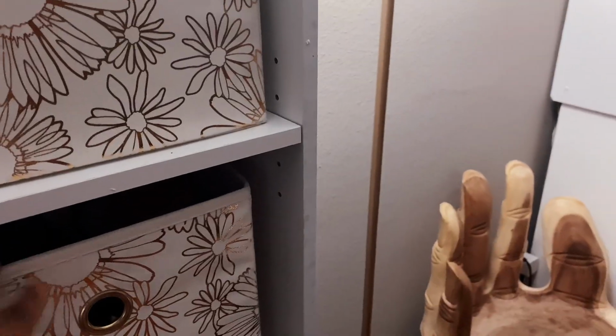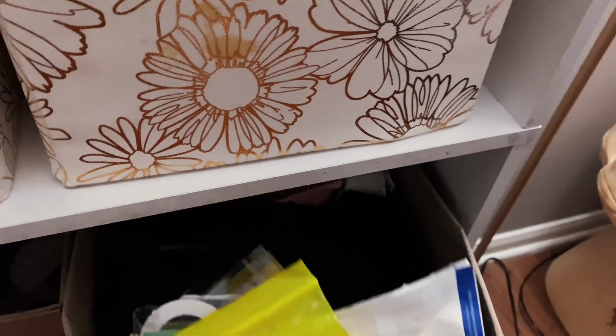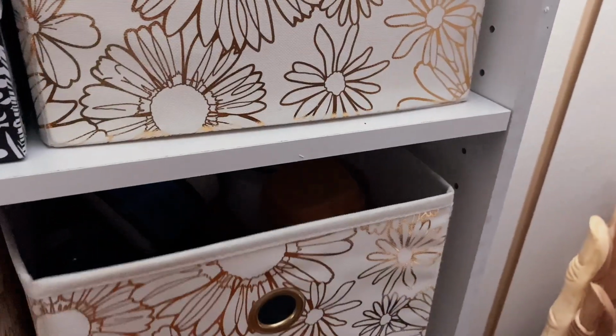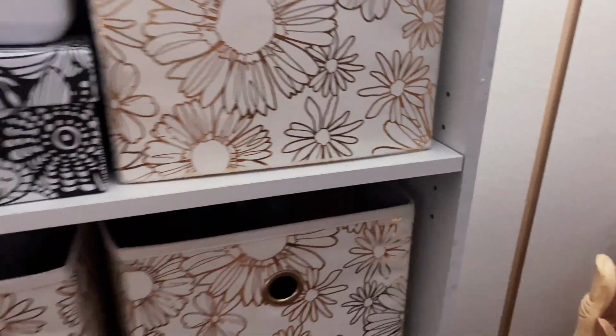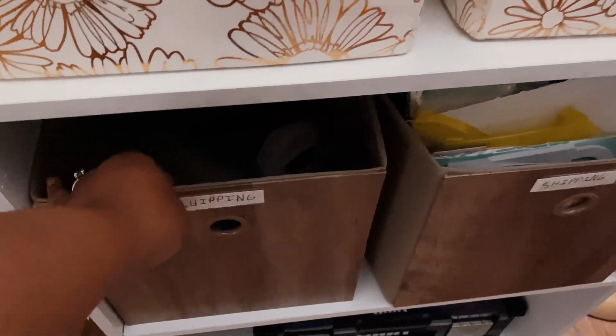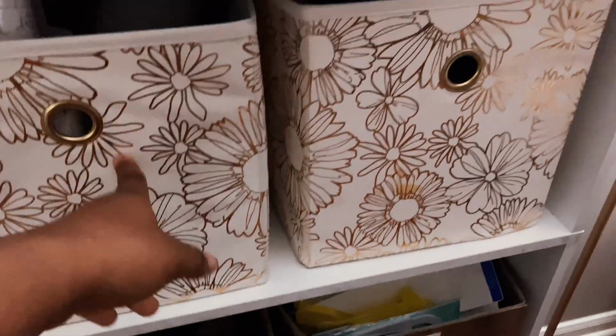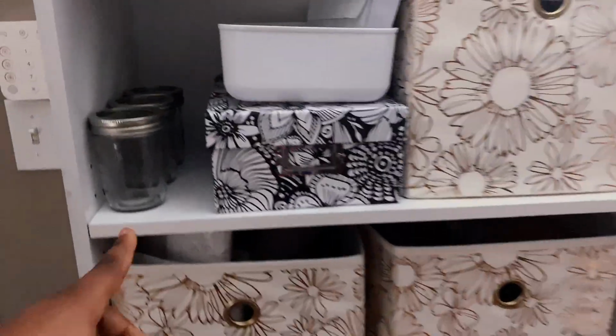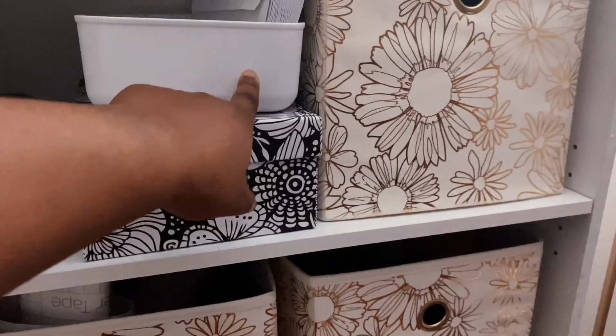Disclaimer, none of these things are actually organized. So me going in and actually organizing and labeling all of them is going to be a task that I'm going to do this weekend. I need to go to the Dollar Tree because I really like the way these stuck on here, and I'm just going to use something like that. I was thinking about using the Cricut and putting little labels on it, but I think I'm only going to do that for certain things like the jars or maybe these.